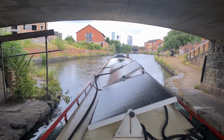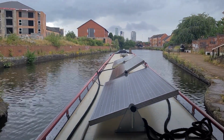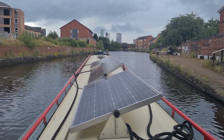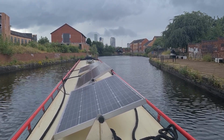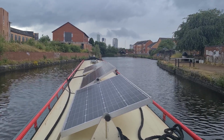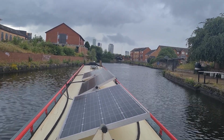So it's here just on the right then, so I'm going to swing out a little bit. Come round. And the Leeds Liverpool Canal itself carries on a little way further straight ahead. But let me just check. This is the turning.